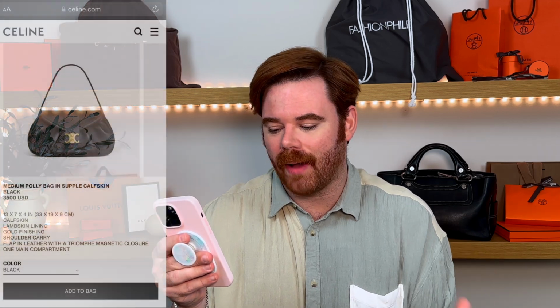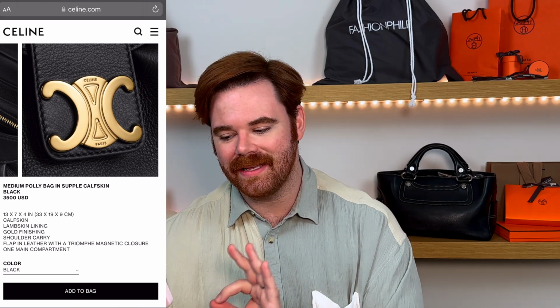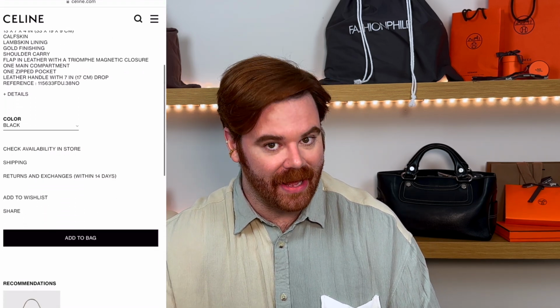This next bag is very on trend. It's giving that Y2K energy that we've come to know and love. Could fall under the East-West trend depending on how you look at it. This is the medium poly bag in supple calfskin. Now for this one, I wanted to go a little bit more understated because she's got a lot going on. She has the Eddie Slimane signature staple, the big Triumph logo there on the front, which rumor has it, with Virginie leaving Chanel, Eddie Slimane might be moving over to Chanel, so this could be the time to buy up some Celine while it's still good.